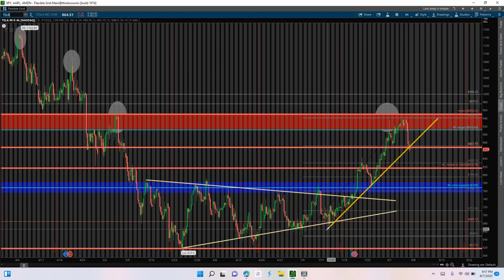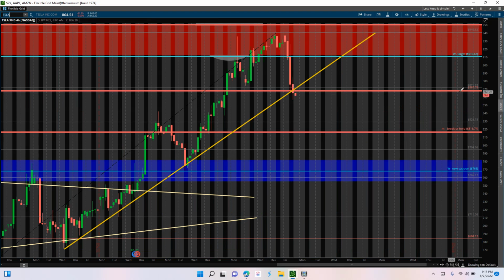So you guys can see here how we got our lows connected. Let me zoom in. Tomorrow, if Tesla cannot clear 867, it can see 830, 829, possibly even 816, which is this support that we broke here. We broke, and now it may be coming down to backtest as support. So this is your next level to watch tomorrow if Tesla cannot clear 867.